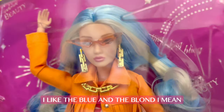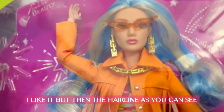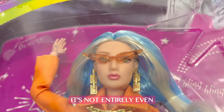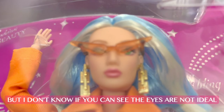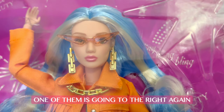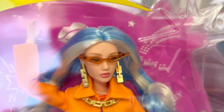So I like the hair color. I like the blue and the blonde. I mean, no, actually it's not even blonde. It's just straight out white. I like it. But then the hairline, as you can see, it's not entirely even. It is a little bit more curved on that side. And the lips are great, but I don't know if you can see it. The eyes are not ideal. One of them is going to the right. Again, there seems to be this issue with the eyes with certain dolls, that they're not placed correctly.